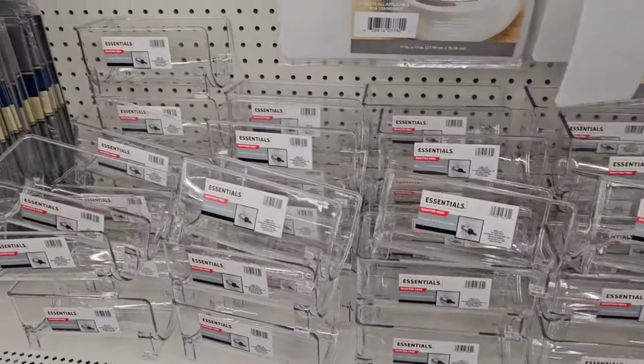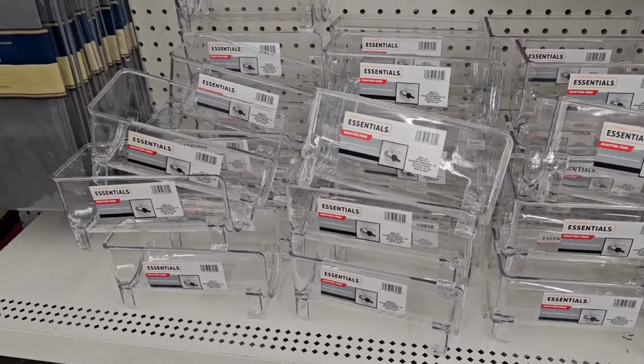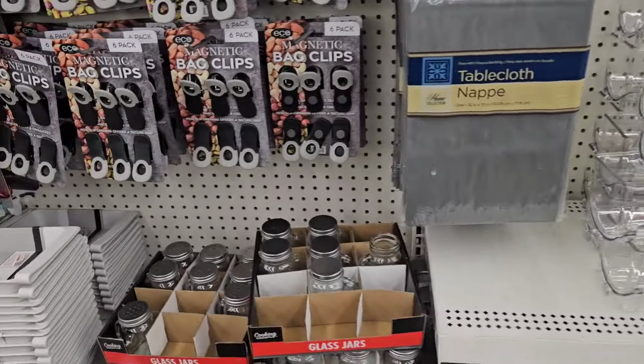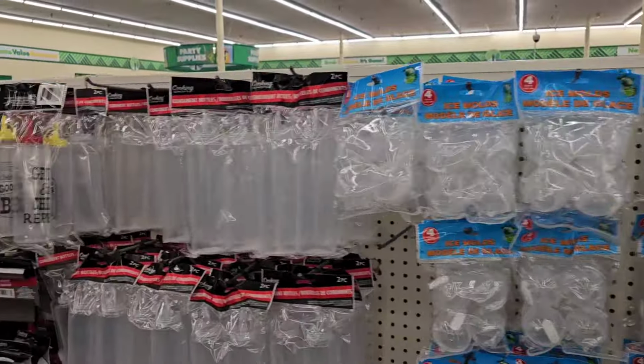People are still looking for these. If you're close to the Smithfield, North Carolina location, they have tons of the wine bottle holders. So be on the lookout for those, guys. Maybe they have been restocked. I have not seen them here before. I found them down the street at the other location.